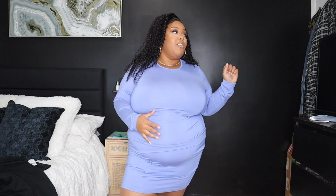It's not cheap feeling. The sleeves come all the way down. It's a really good length. It's not too short, but it's not too long, and the neck is perfect color, so I'm feeling it. I'm definitely gonna dress it up for fall.